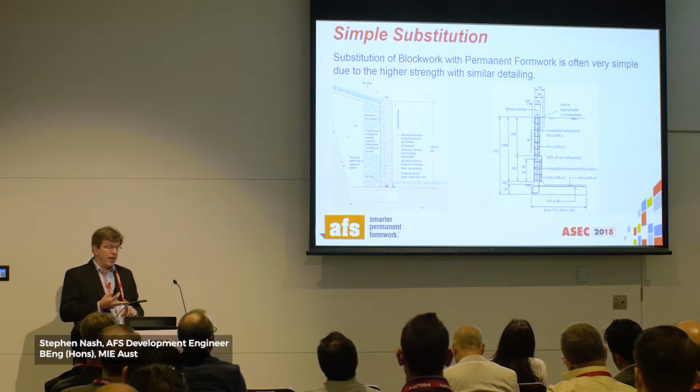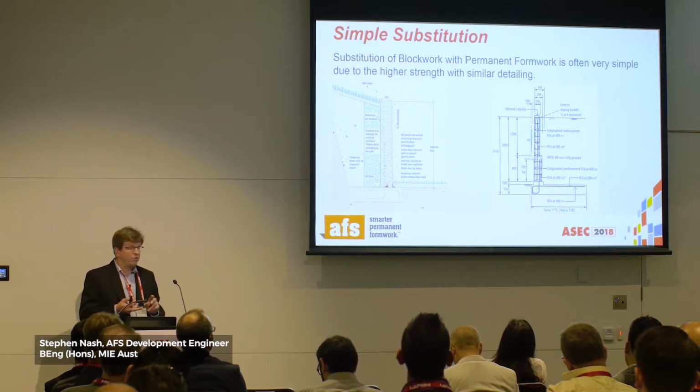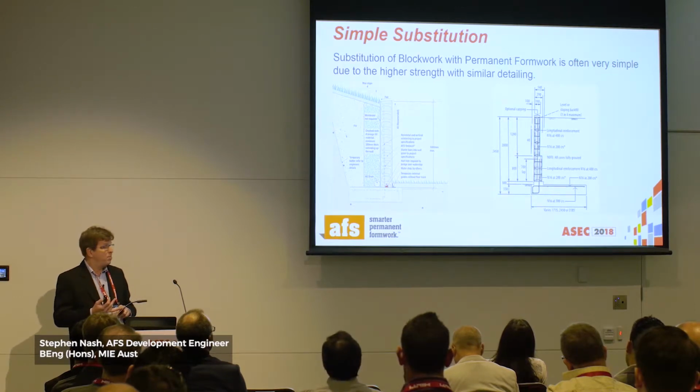The detailing change is that when you're substituting it with the PVC systems, you've got a PVC skin, and that's acting as a membrane. So in the majority of cases, you don't need the membrane that you would need for the blockwork systems.